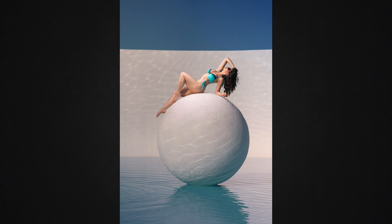The very next thing that I did was I went ahead and did a little bit of dodge and burn, which is actually my favorite part of retouching. So you guys can see that shot right there. I really like it for adding contrast and brightening certain areas.